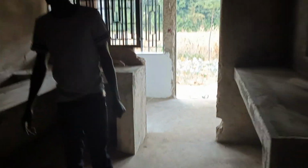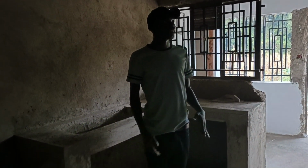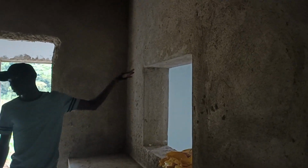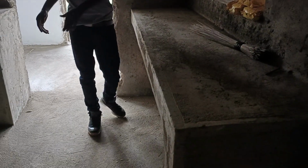So I'll head into the kitchen, the most important part of the house. This is my kitchen. I don't know if the lighting is okay, but this is the kitchen. The reason why we've not done any skimming on the kitchen is because these walls will be tiled from bottom to top. This is my pantry. Pantry is a kitchen store.